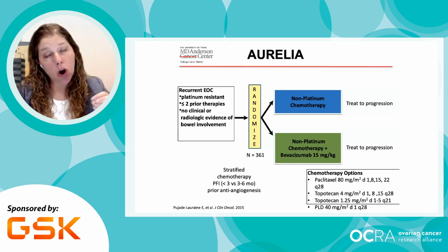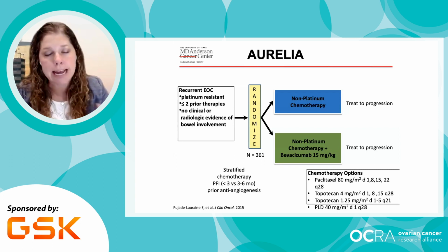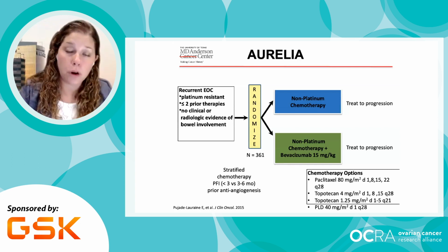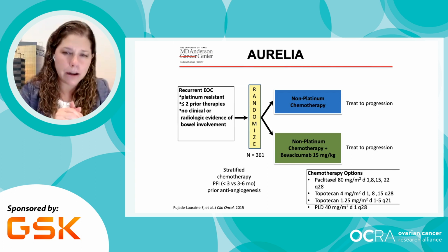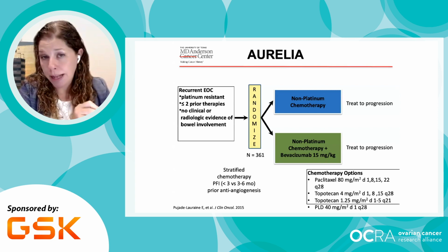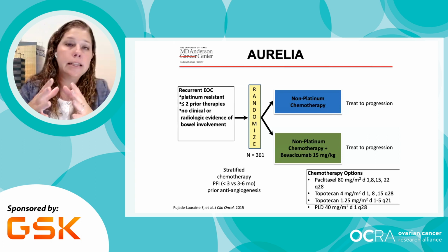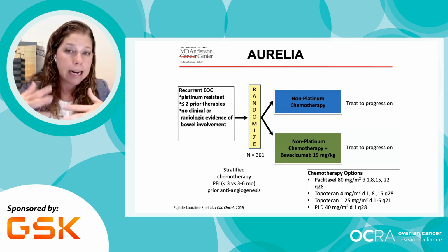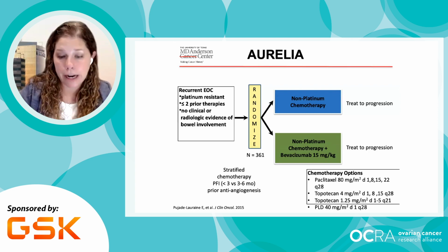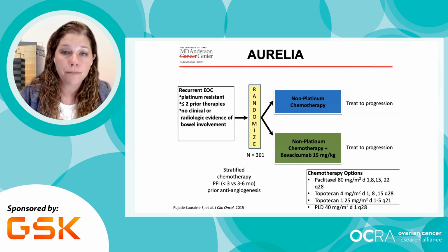Bevacizumab is a drug that targets bad blood vessels. It's an anti-VEGF. It works really well on its own, but it also works well with chemo without a lot of overlapping toxicity. So they had done their phase 1. They had determined that this was safe and they could give a certain dose. And they had done a phase 2 to kind of get an idea. And so this was the opportunity to beat the standard of care, which is chemotherapy alone.